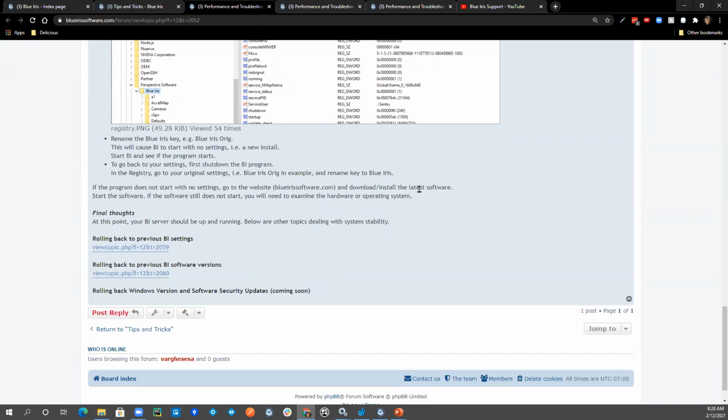And if it does start, then you know that it has something to do with your global settings, and you have to dive into that part of it. So at least you know which bucket of things to look at.